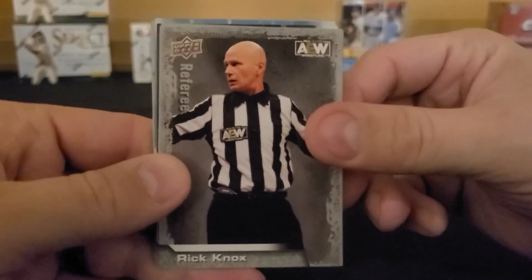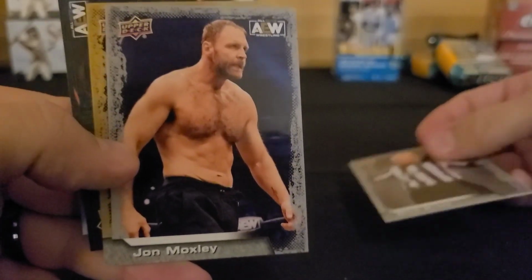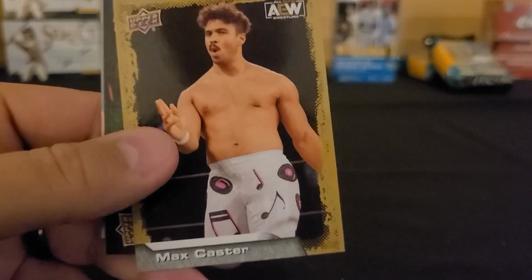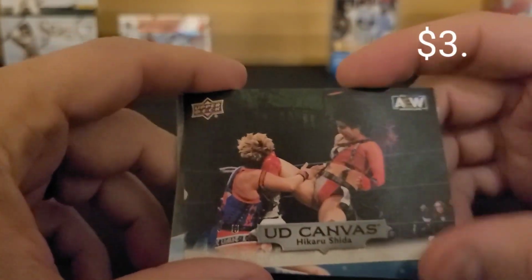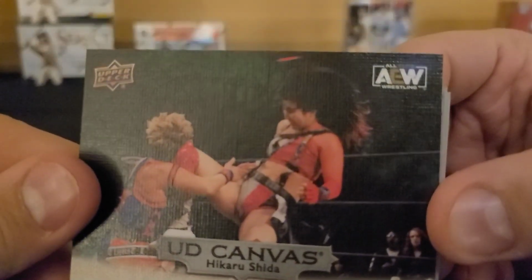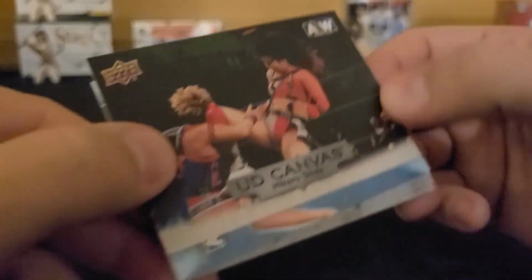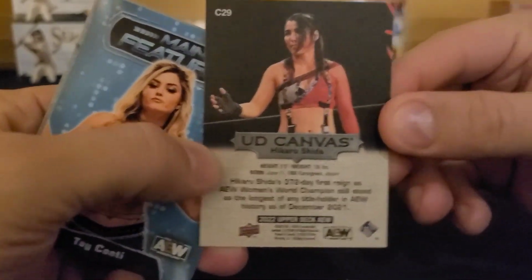We got Rick Knox, referee card. Says referee right there. We got John Moxley. We got the gold. Looks like about one of those per pack there. That's Max Caster. We got the Upper Deck canvas, Hikaru Shida. You aren't going to be able to pick this up super well on the camera, but it's got a different type of texture on it. That's about the best I can do. Not really the glossy. So that's one of their cool inserts that I like that they carried over from the 2021 pack, and that's what the back of that one looks like.